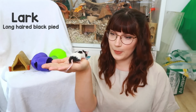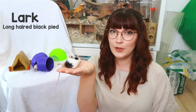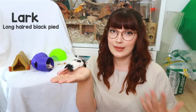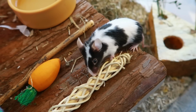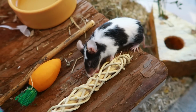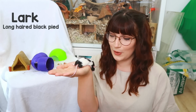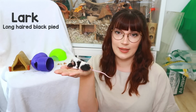She's a long-haired black pied, and she's the more shy of the two. Weirdly, once you've actually got her out on your hand or your lap, she seems a lot more confident than Wren, so they seem to switch it up. Generally when she's in her enclosure, she doesn't come out to see you as much, but she has been taking treats, and she will take treats just as much as Wren does, so both of them are doing really well when it comes to taming.